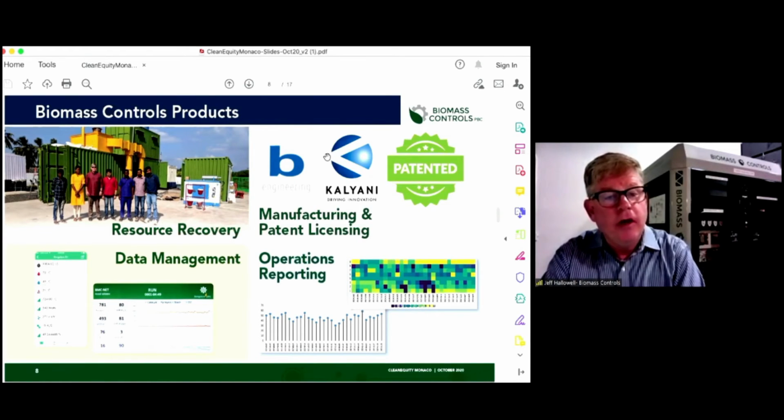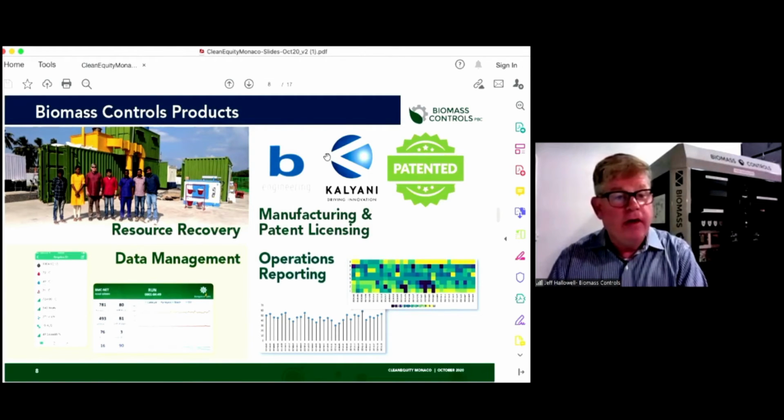In the top right corner, we've signed with 2 companies to do manufacturing for us. One is B Engineering, they're an aerospace company in South Africa, and one is Kalyani Group, a $2.5 billion privately held company in India for the manufacturing of our system. We're still supplying the controls and the infrastructure, but now we've basically reduced our cost by having it done closer to our customers.